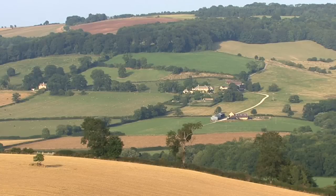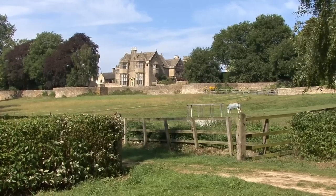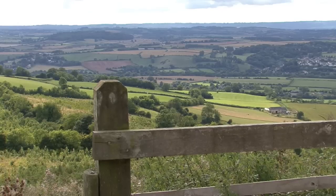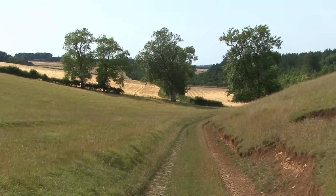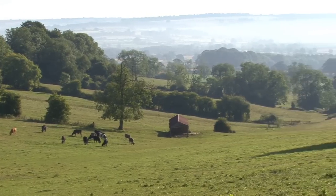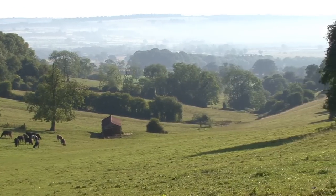An area of outstanding natural beauty is an area that is considered to be so precious that government wanted it protected for future generations. So the Cotswolds was designated an area of outstanding natural beauty in 1966, and we're part of a family of 46 AONBs across the country. The region is just under 800 square miles in size. It's the largest area of outstanding natural beauty in the country.